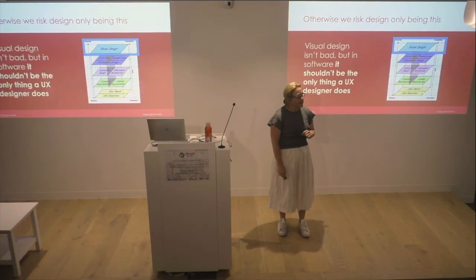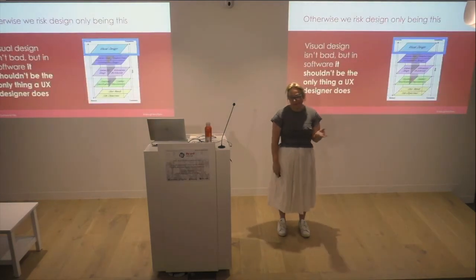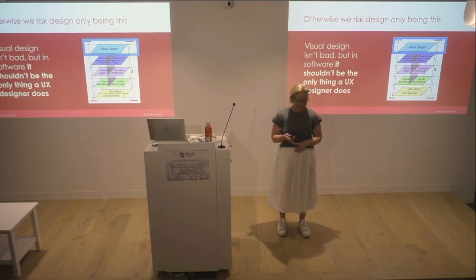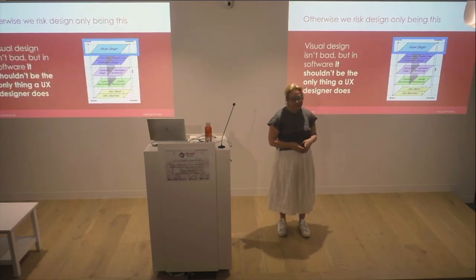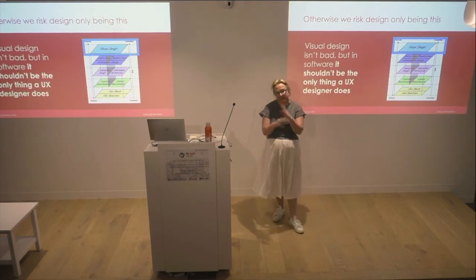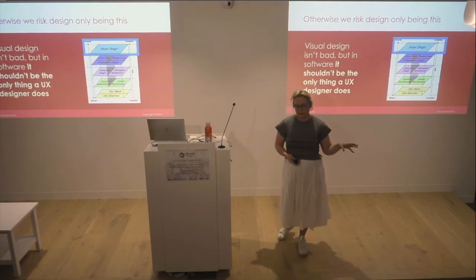So, if we're trying to do all the things, but we're not supporting each other in teams, we can risk design being only this, and the designer could be told, hey, do the UX and make things prettier, and they might forget about accessibility, or they might forget about inclusive design, or they might forget about the fact that they need to look at the information architecture, or do some testing, look at findability and usability. There's all these other things that really affect a good software experience, and that includes the web.